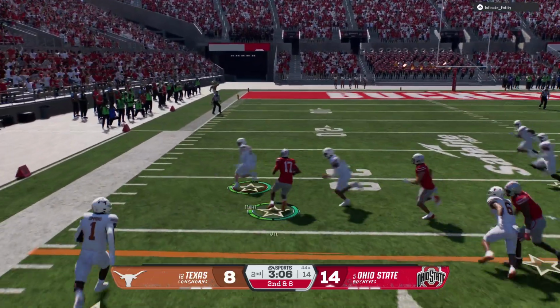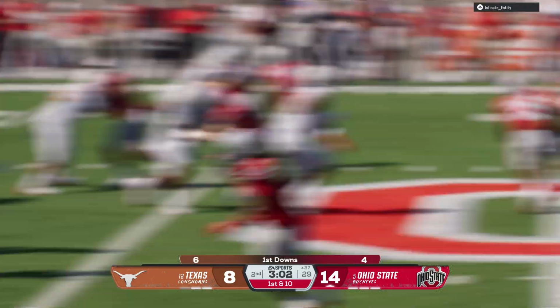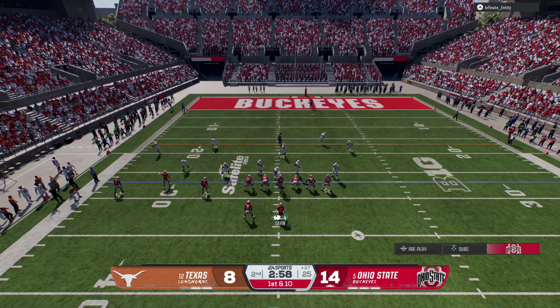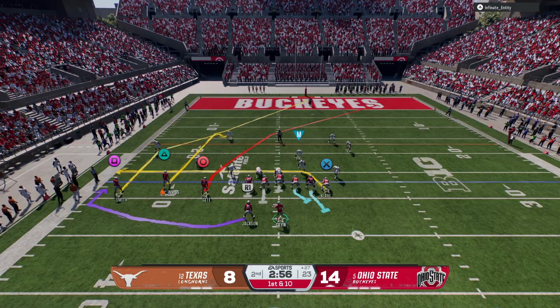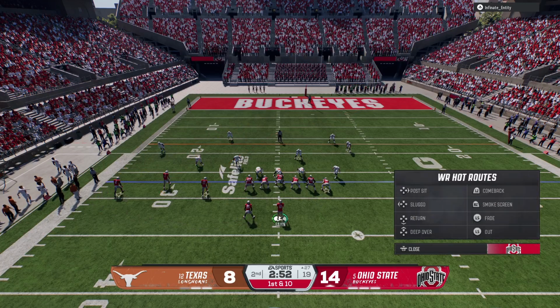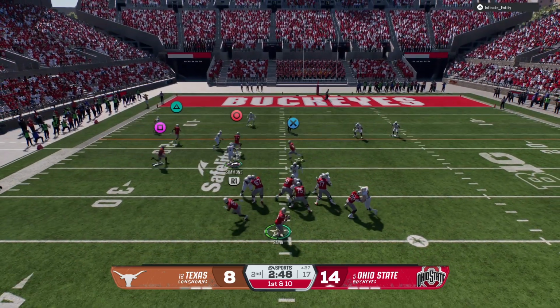Pulls it and fires to the left. He's all the way down to the 27-yard line, and they are threatening. The Buckeyes with the 1st and 10. All right, defense, you got to turn the page. Just gave up an explosive play through the air, but here comes the offense going quickly. You got to get lined up now and get ready for another one.